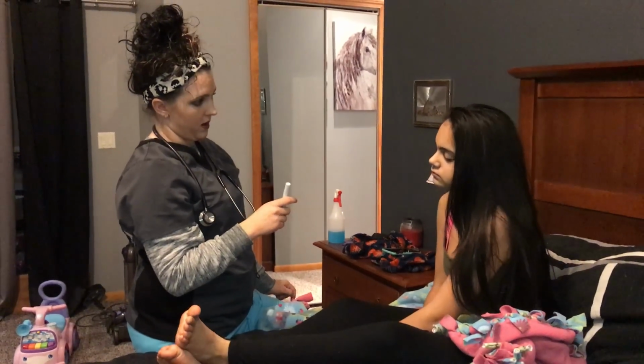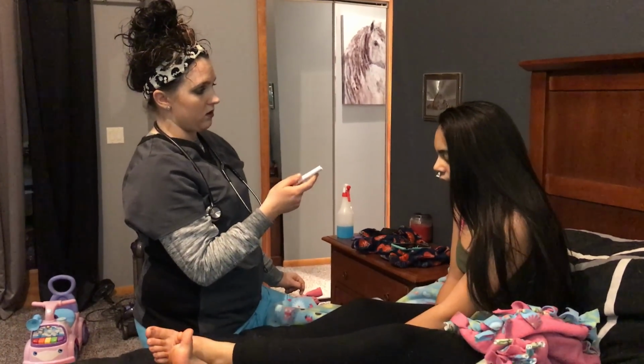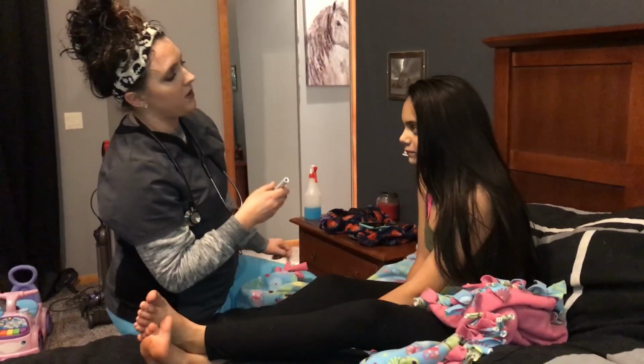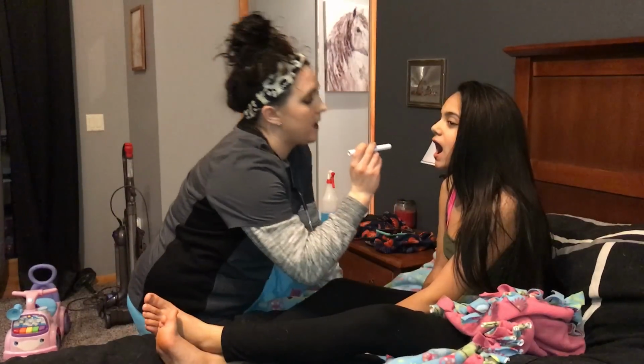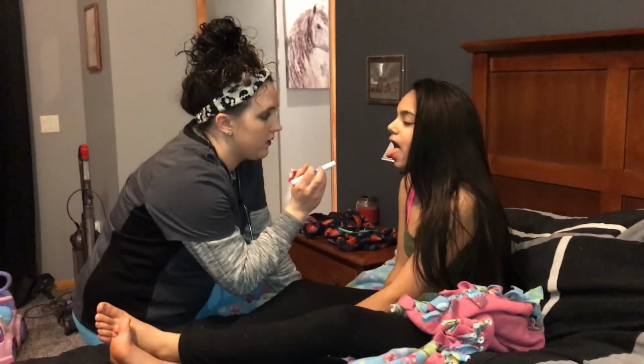Next, we're gonna go to her mouth. I noticed that her lips are symmetrical. Her lips are pink and moist, no signs of dryness. I'm gonna have you open your mouth for me. Okay, I noticed that all of her teeth are intact. She is wearing braces. Can you stick your tongue out for me? Move it back and forth. So cranial nerve 12 is intact.